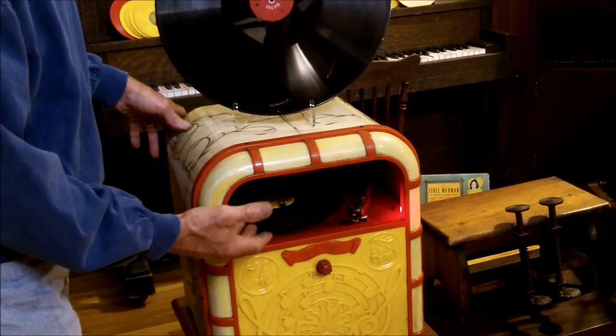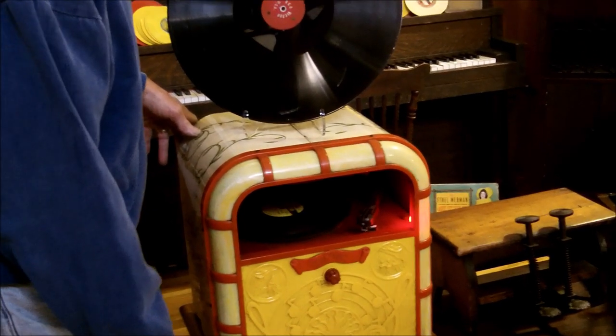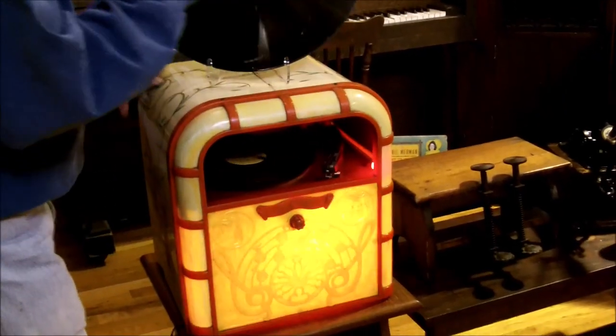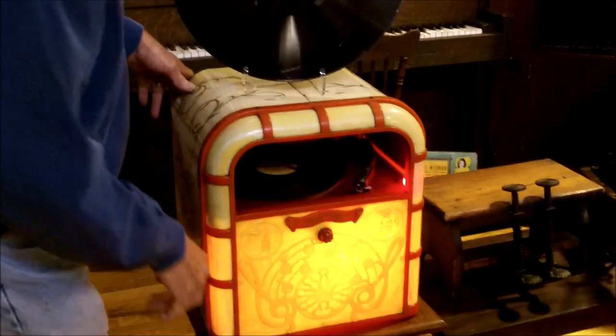It's all manual. I've got to wait for it to warm up. It'll start blinking. That's 78 that's in there. That's the same as that. And then you go to 33 and a third, and that'll give you about half an hour a side.